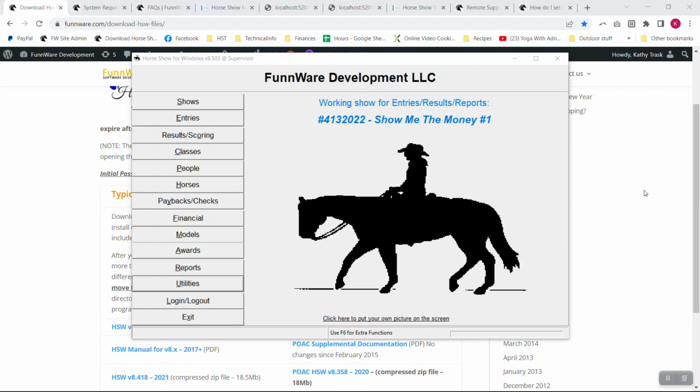So there are actual class codes, and I don't think they did a good job of explaining this to secretaries, but they're expecting secretaries to have the performance Grand and Reserve classes set up in their show to turn in with their results, as well as Grand and Reserve classes. So if your Grand horse came out of the aged mares and your Reserve horse came out of the performance class, you would have a Reserve performance halter for that age and division.